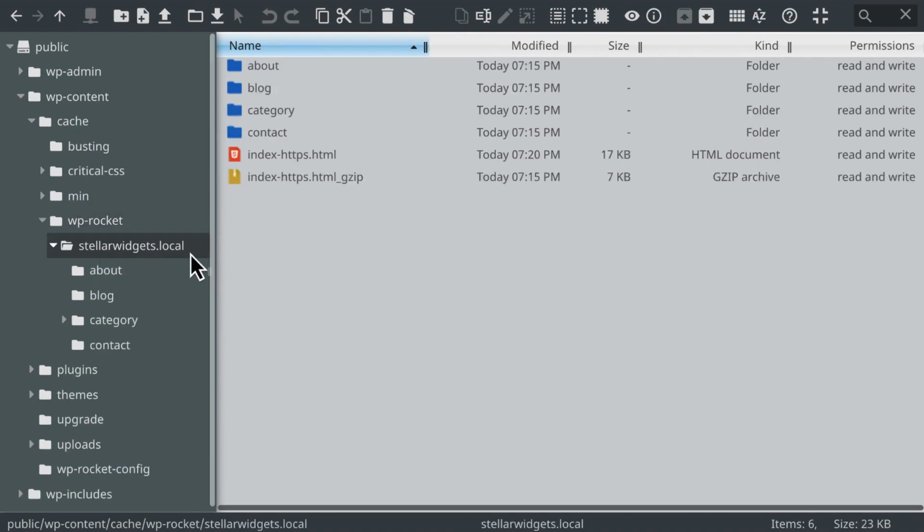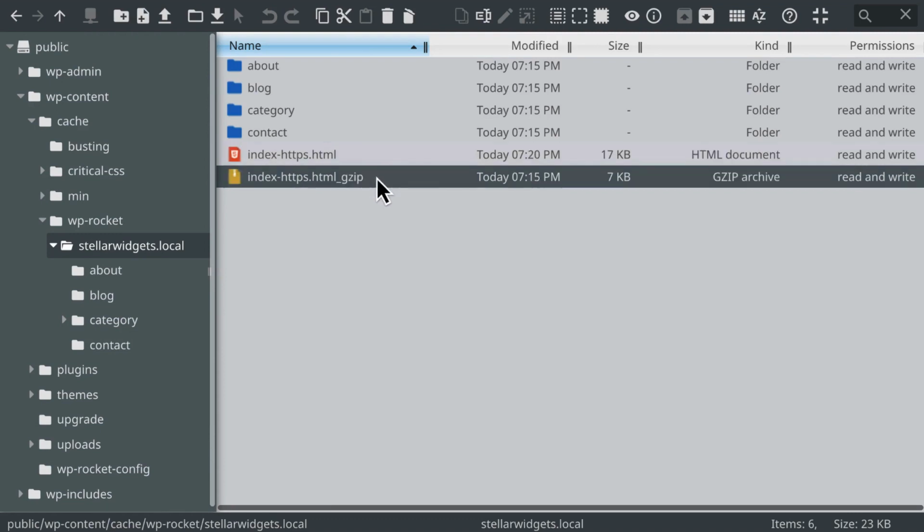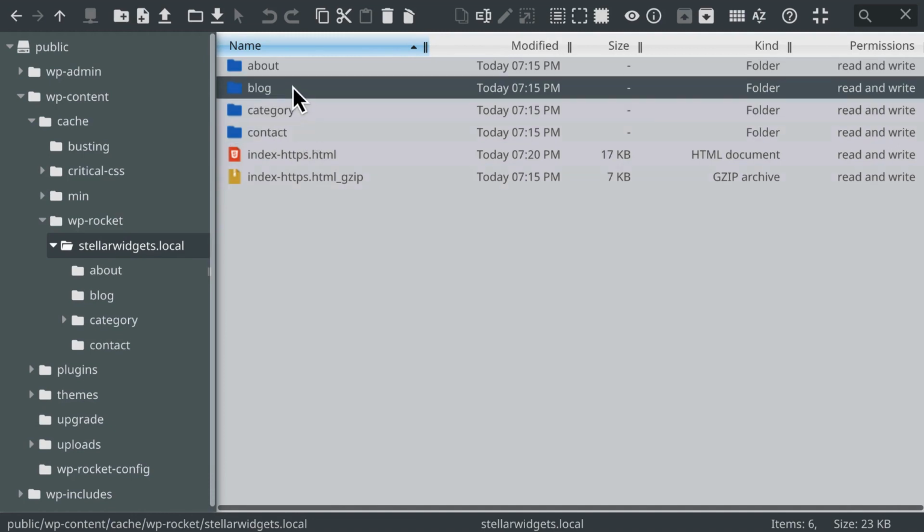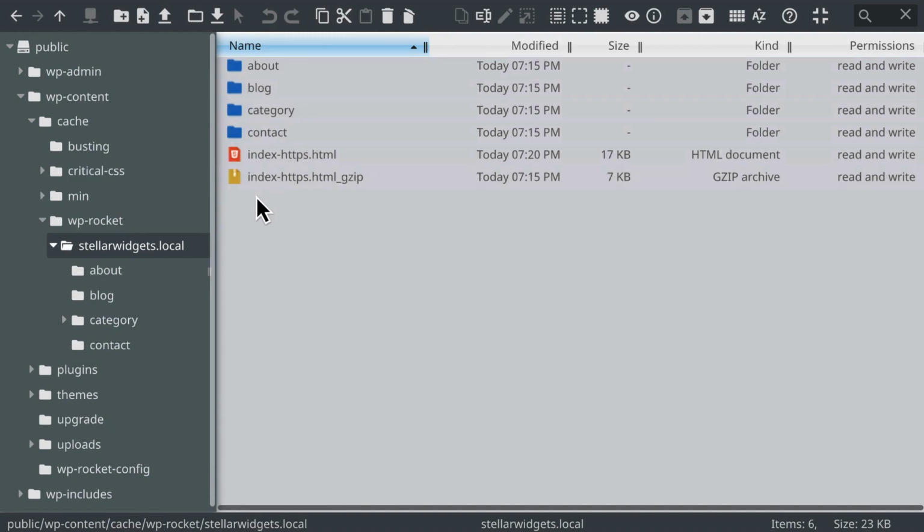Now you should see another folder with your domain name. In this folder, you should find cached HTML or HTML gzip files, along with folders for each page on your site. These are the cache files.